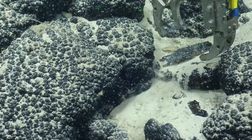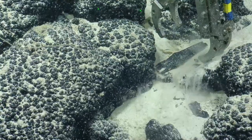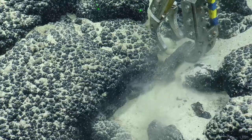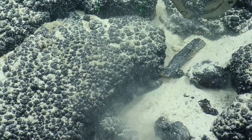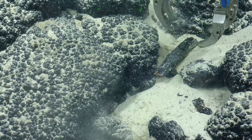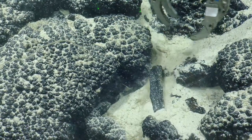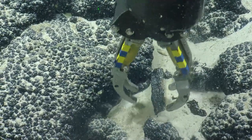That's great. Looks like there might be another little piece right there now, underneath it. Hard to tell. I do have the grip force way down, so likely not going to smash it. More of a grip pinch. That'll be easier. Don't worry, chat. Our team is working hard to make sure that we get the samples.